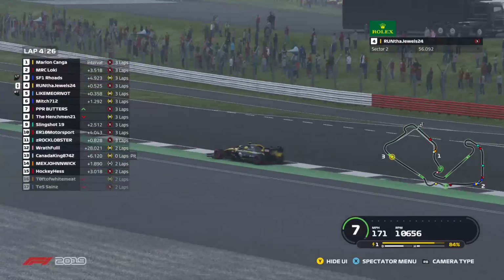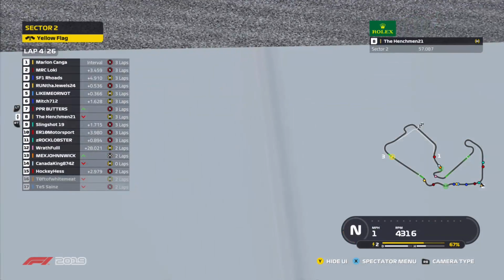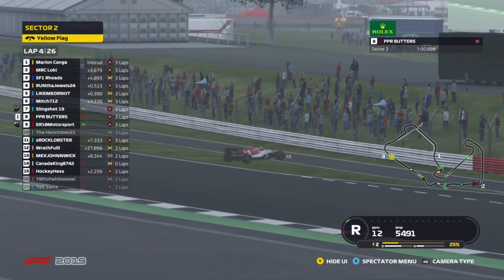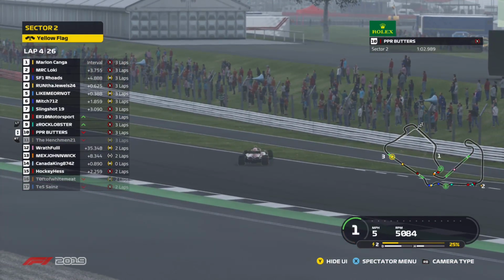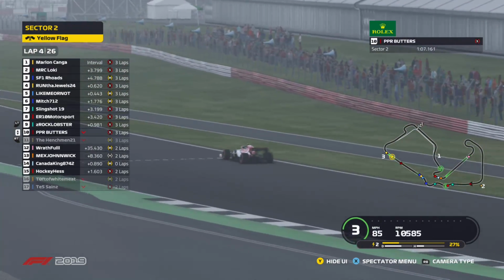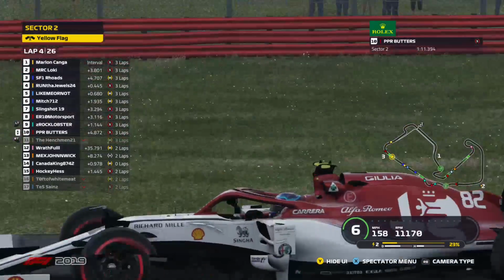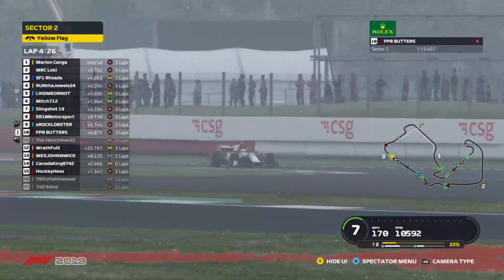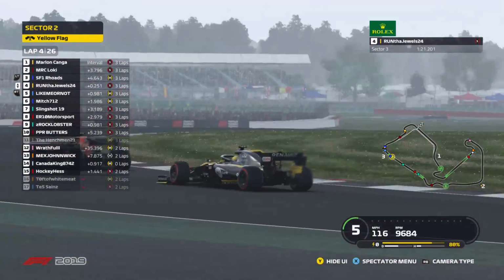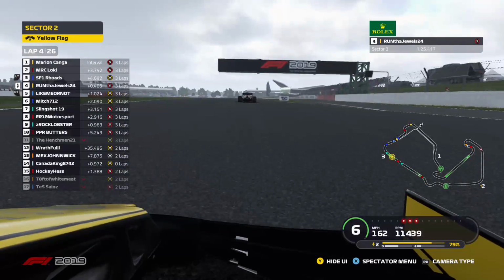Canada King dives into the pits. He's going to switch over to medium. Butters and Henchman. Henchman crashes. He's out of the session. Butters into the wall. Looks like there was contact between the drivers. Butters, please don't try to pull out in front of everybody on the corner. Please, please, please. What a shame. We have lost 3 drivers now in this race. What a shame as we have Jules 2/10 back from SF1 Rhodes. But will that bring out a safety car here?